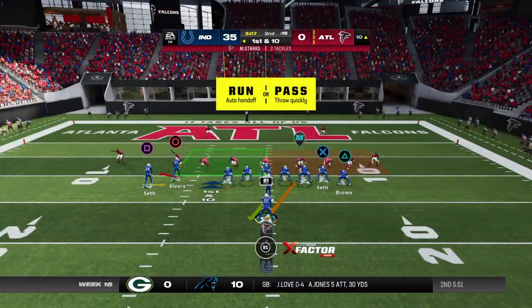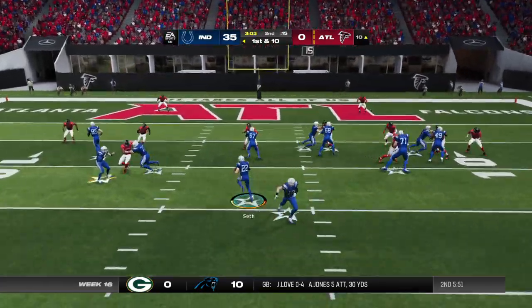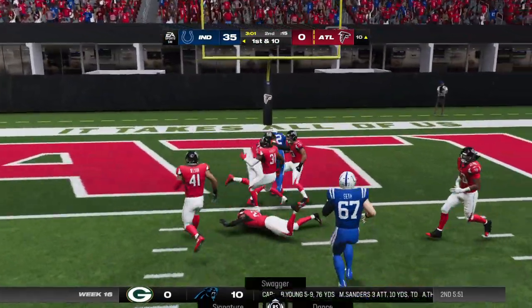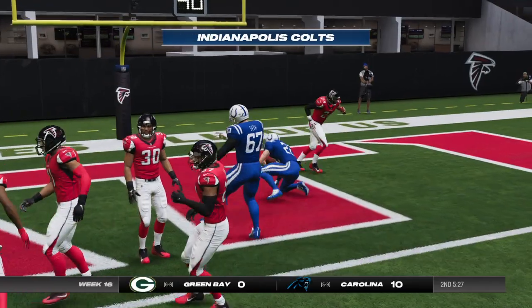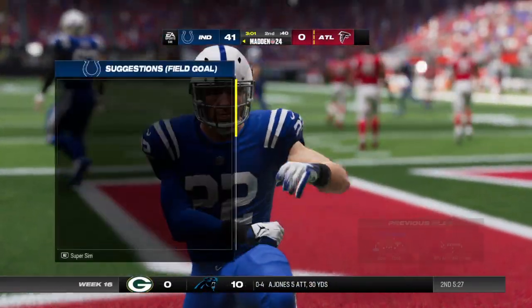He was brought down at the 10-yard line. First and goal at the 10-yard line. Running game working. They'll stick with it on first down. And he will fight his way into the end zone for a touchdown.